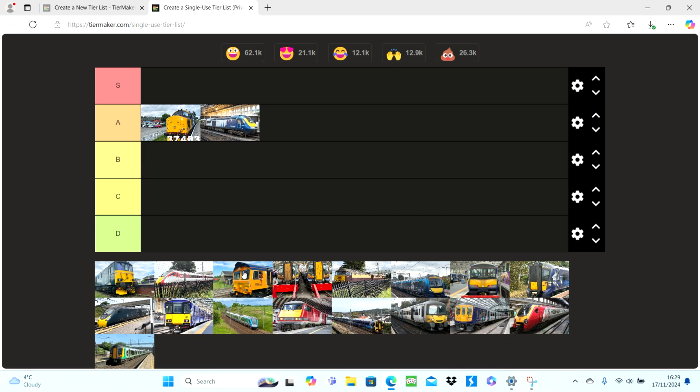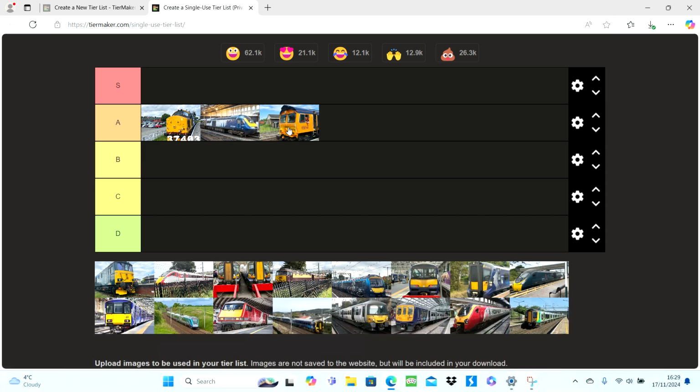The 66, it was the European cab, not the British cab, so that was interesting. And the GBRF livery is just immaculate on it. The colours contrast well, as do other liveries like Freightliner and EWS. So I will put that in A tier as well.